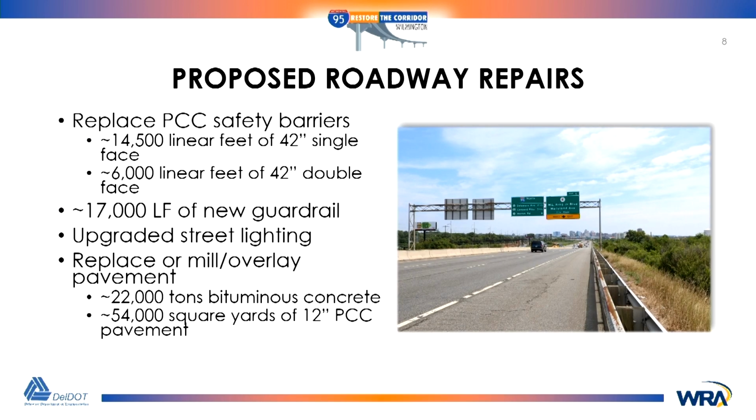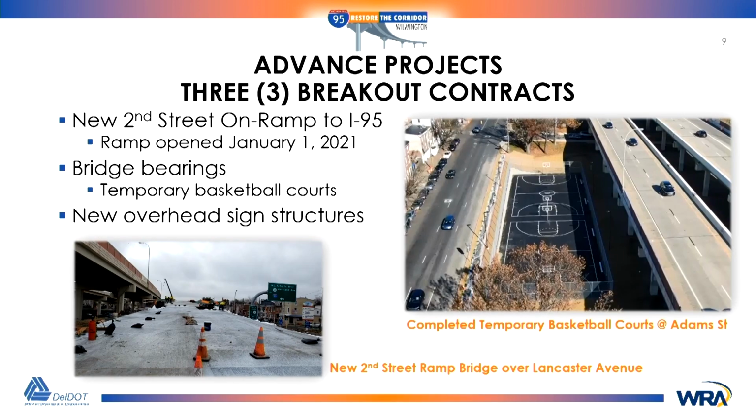And then some of the roadway repairs, as I mentioned, the safety barriers, over 17,000 foot of new guardrail, updated street lighting, and all new hot mix through the at-grade sections and the southern section of the job.